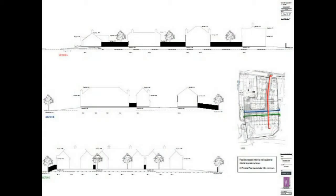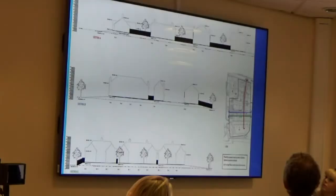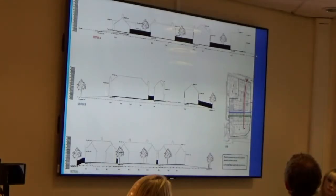I apologise for the quality of the picture here. On the bottom right hand corner here, you'll see this is the site with a number of cross sections drawn through it. So the first one running north to south in red, section A, shows that there would be a ramp up, with the houses, the bungalows on the southern side of Windmill Grove, set higher than Windmill Grove itself, and the internal access road would be ramped up as well. And that would continue through the site until you reach the houses at the southern side, after which the land would slowly roll off to the south, where the area of public open space is proposed to be located.